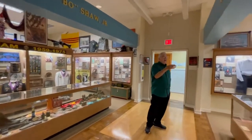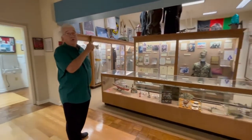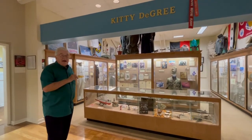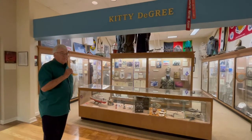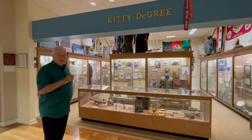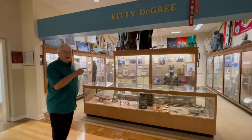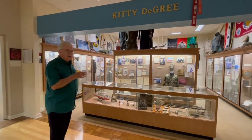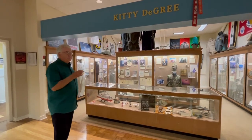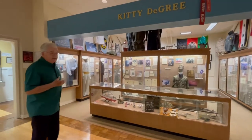Back over on this side, the Kitty Degree room. Kitty Degree was a young lady that was in the Coast Guard during World War II. But she did well after she got out and was very generous with her donations to various causes. The nursing school at the university is named after her. It's the Kitty Degree Nursing School. She was short, about 4'11", but she met Madam Chiang Kai-shek, she met Eleanor Roosevelt, and she's quite a lady. I didn't get to meet her.